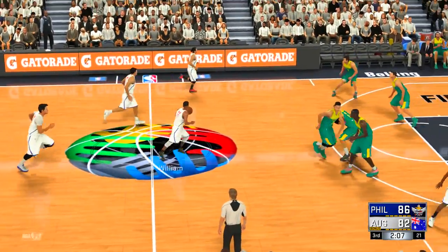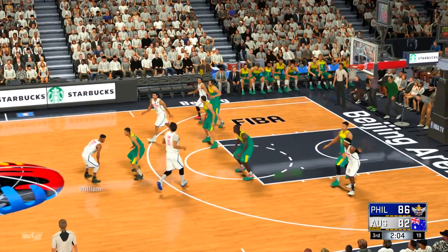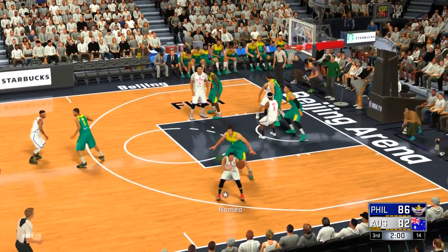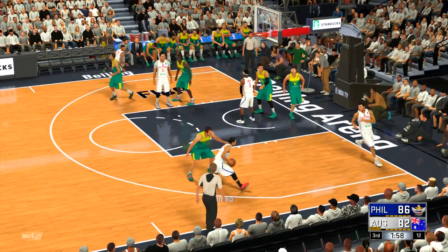So far, we've seen them be a bit careless with the ball. Simply put, out of control is how they've played thus far. They're going to have to reel it in and show some more discipline.